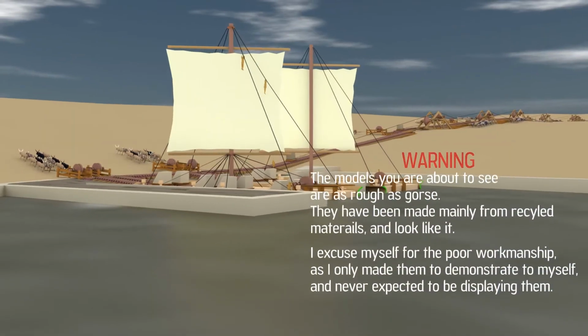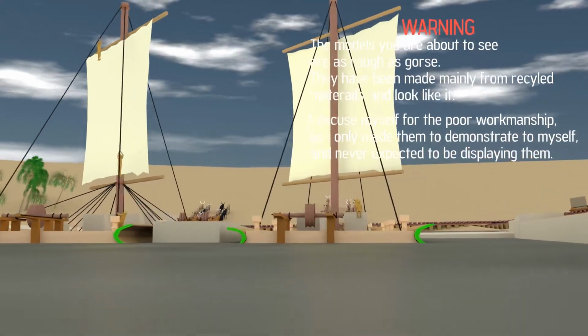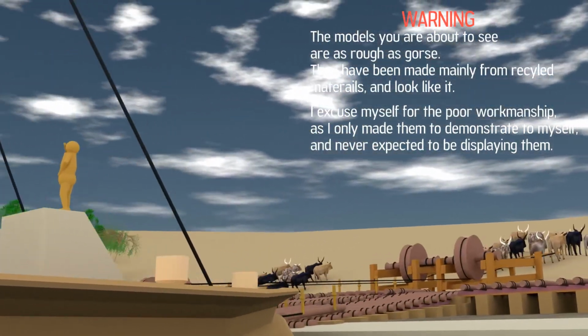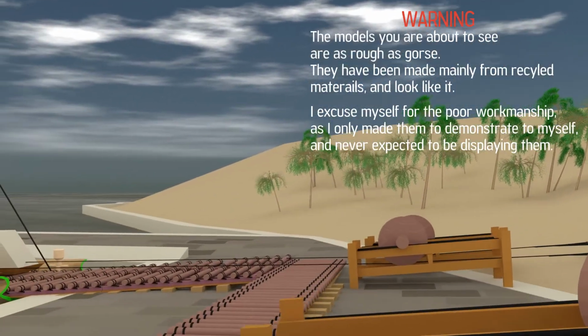The models you're about to see are as rough as guts. They've been made mainly from recycled materials and look like it. I excuse the poor workmanship, as I only made them to demonstrate to myself and never expected to be displaying them.